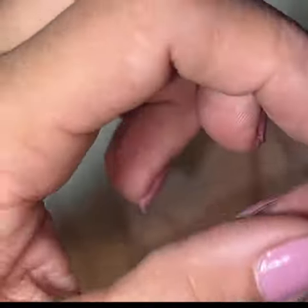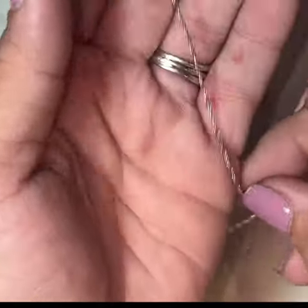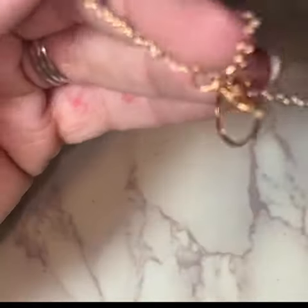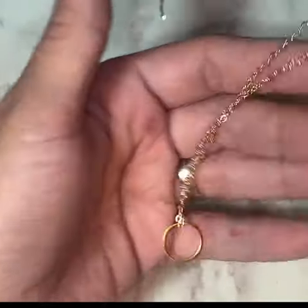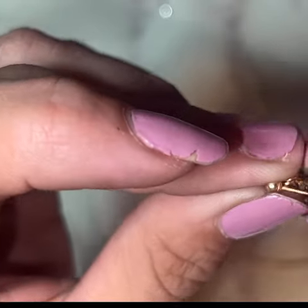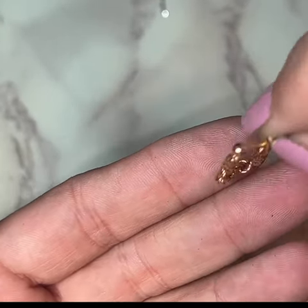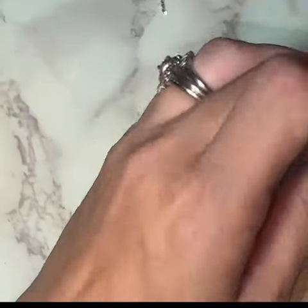We have a broken necklace, bracelet, something. It is marked sterling, so we can put that in the scrap pile. This is not marked. This is just another Claire's special. It probably came with those other three. They probably came together. This I know is gold. I can't tell if it's 10 or 14, but these were popular in the 90s too, 2000s, these rope earrings.